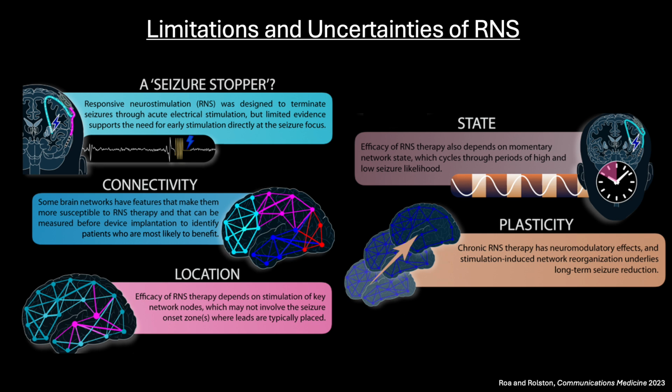The effectiveness of RNS also depends on stimulating key network nodes, which may not actually always overlap with the seizure onset zones, which, as we talked about, are a key factor in determining lead placements. This means that even if leads are placed at the seizure focus, they may not always be targeting the most crucial areas for controlling seizures.